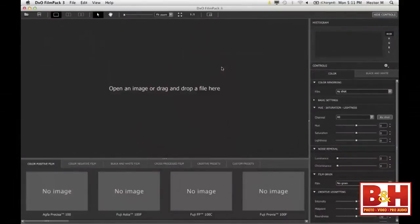We actually have really nice software called FilmPack. FilmPack is one of the most sophisticated emulating softwares. That's right, emulating. We're not mimicking, we're not simulating, we're actually emulating actual analog film, which is really nice. So for all you hardcore film shooters out there, if you're looking for that film look, this is the solution you need to be using.